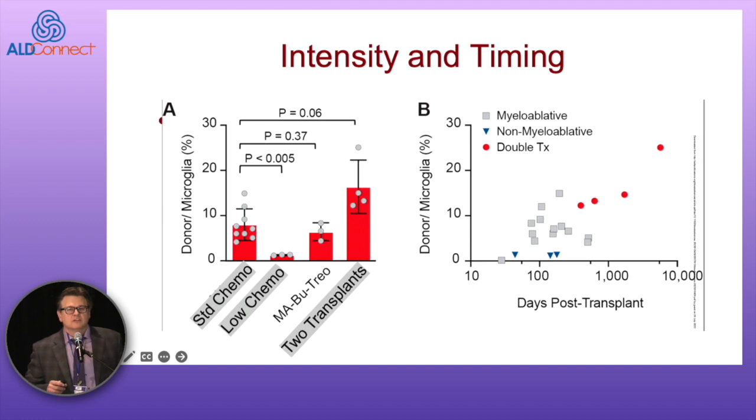So what do the numbers look like? So what is the percent engraftment that we're getting in the brain? So on the y-axis is the percent engraftment, and on the x-axis is the chemotherapy. So standard busulfan-based chemo, you get about 8%, and that's what we expect to see. When we do low-dose chemo in people, you almost get nothing, so a percent or so. We're going to ignore group 3 because they're not relevant.